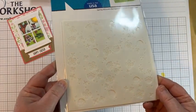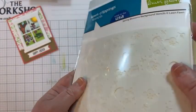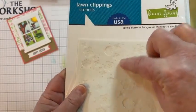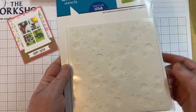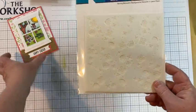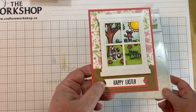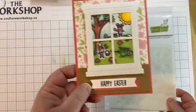Great 6x6 size. And I don't know if you can see it on the camera here. It's not going to show up very well. There are little etching marks to help you line it up with the next layer. So that just makes it that much easier when you are using these beautiful, beautiful stencils. And you know what? You could always use one layer on its own. You don't have to use them all together.